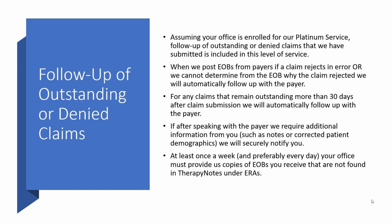Assuming your office is enrolled for our Platinum service, follow-up of outstanding or denied claims that we have submitted is included in this level of service. When we post EOBs from payers, if a claim rejects in error, or we cannot determine from the EOB why the claim rejected, we will automatically follow up with the payer. For any claims that remain outstanding more than 30 days after claim submission, we will automatically follow up with the payer. If, after speaking with the payer, we require additional information from you, such as notes or corrected patient demographics, we will securely notify you.